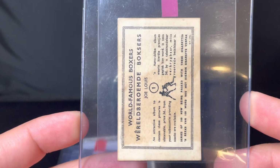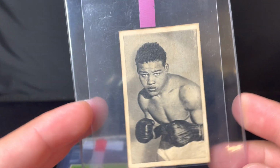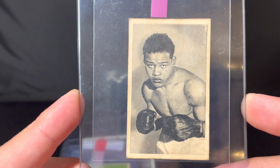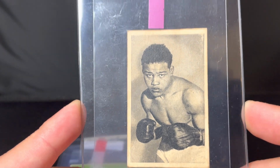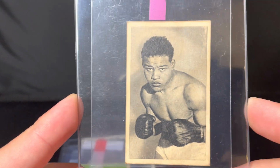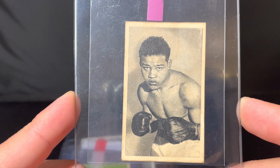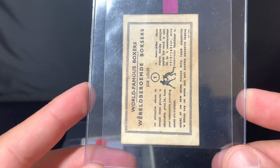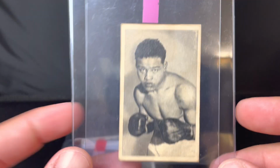I mean, it could come back authentic because of all the stains. Not sure. I really just want to get it authenticated. I bought it raw, obviously, in an auction. I'm going to say it's a 2, but I don't really know. It could be higher, it could be A. I'm not sure. So we'll say that Joe Louis is a 2, but I think it's going to look really great in an SGC holder. Just be glad to get it authenticated.